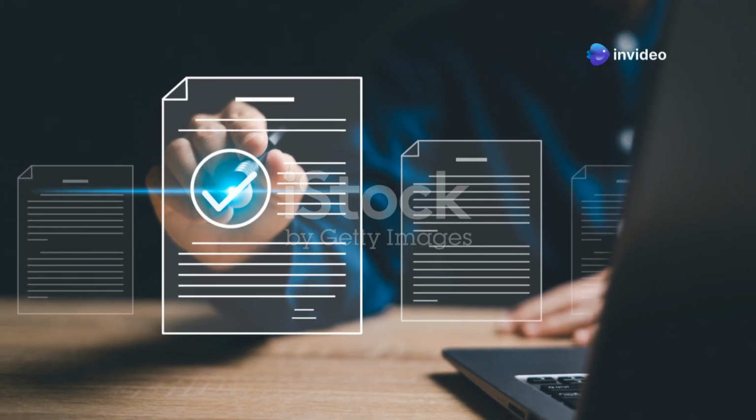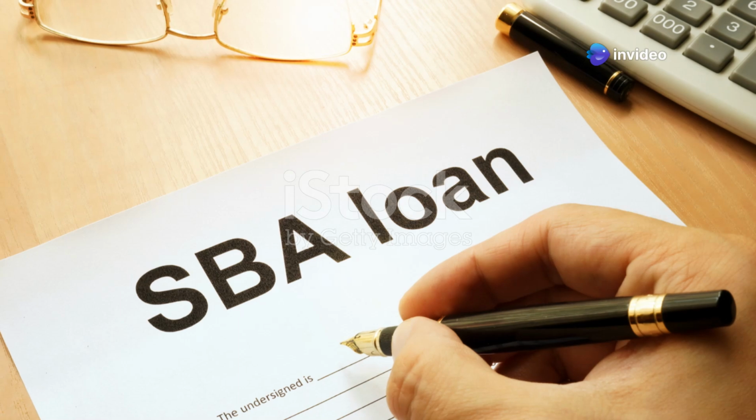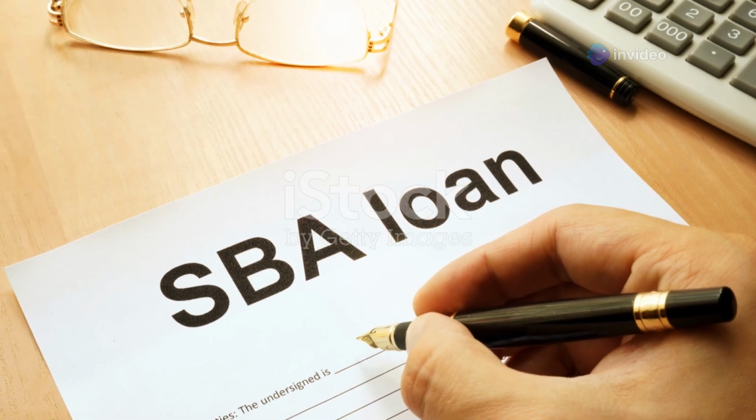They'll also want to know your business type and your reason for applying. And here's a pro tip. Before you hit that submit button, double-check that all your information is accurate and matches any other official documents you've submitted.